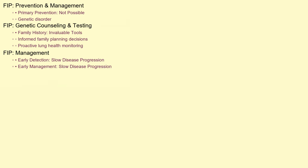Since FIP is a genetic disorder, primary prevention isn't possible. However, genetic counseling and testing can be invaluable for families with a history of the disease. This information can help individuals make informed decisions about family planning and proactive monitoring of their lung health. Early detection and management are key to slowing disease progression.